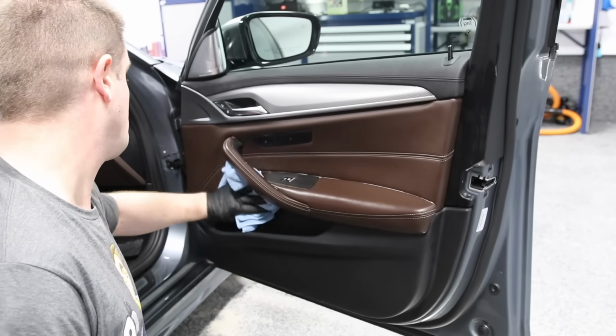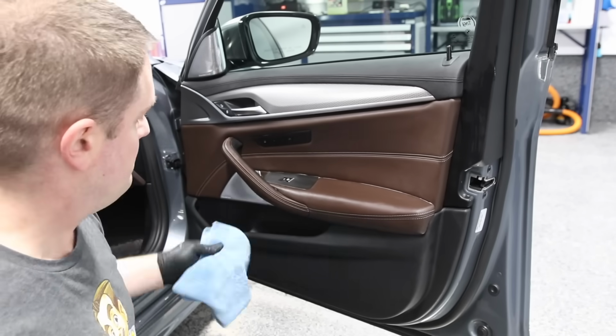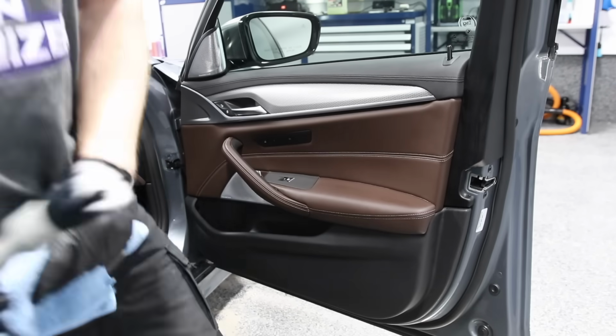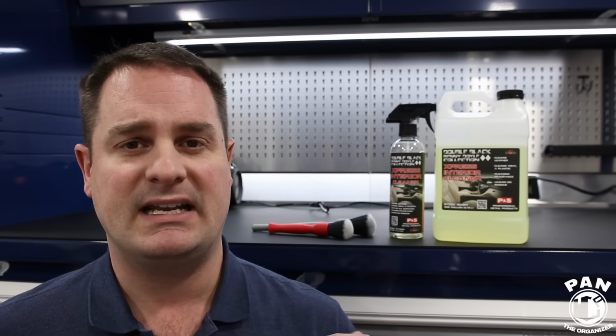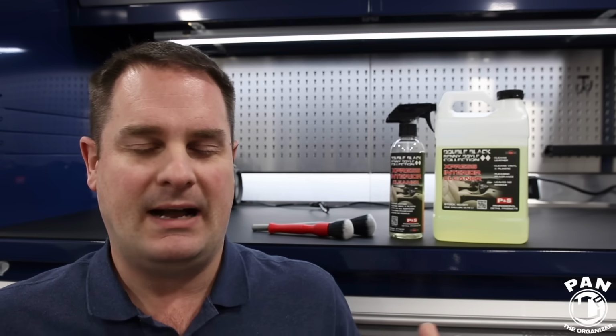One pass with this is more than enough unless you have some very, very heavily soiled seats. So maybe you'll need a second pass, but in my case, on a vehicle that's often maintained well, you guys are absolutely going to love it. The finish that it leaves is this matte OEM look, as if it was new from the factory, but it has that silky satin smooth feeling to it. I don't know how to describe it.